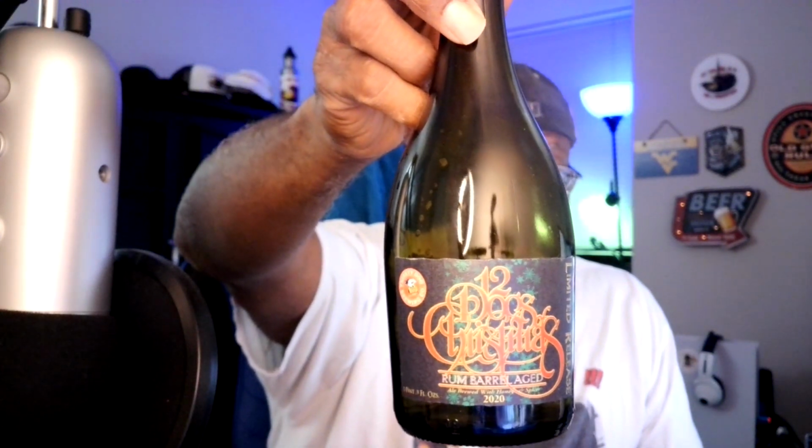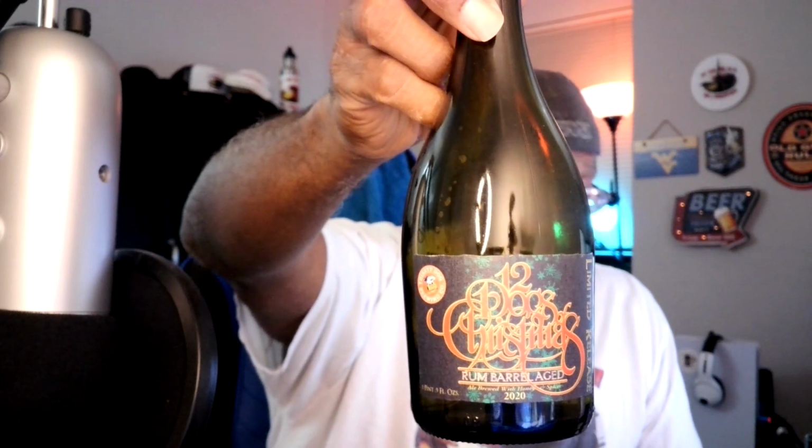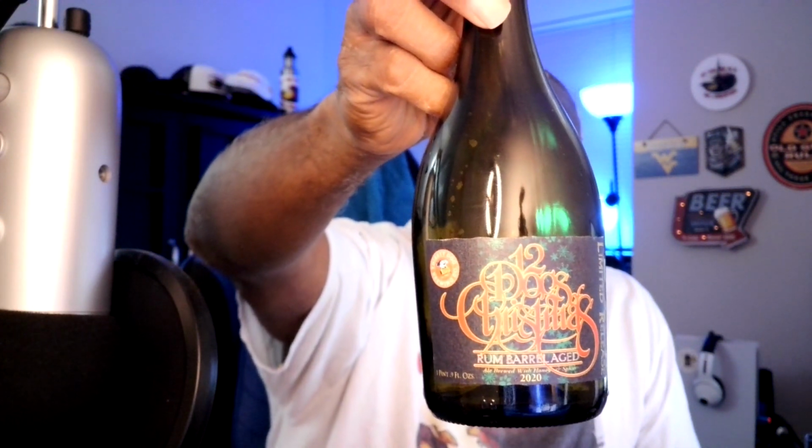If you see it out there and you are a fan of rum barrel beers, I would definitely say go ahead and grab this one. I think you will definitely be pleased with it. It is very, very solid. Let me get one more sip in before I close out.